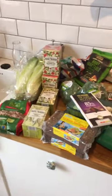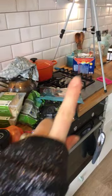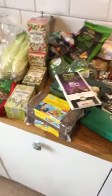So obviously my eggs and my meat I buy separately. Sometimes my fish as well. I bought dishwasher tablets as well. That's unexciting. But this is roughly how you can have a really supernaturally healthy shop.